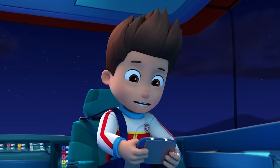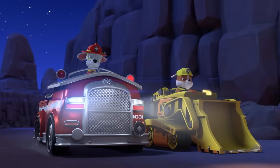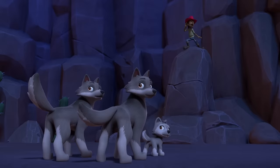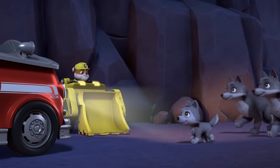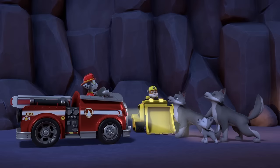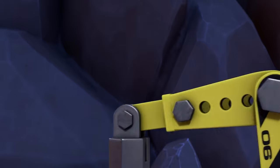Marshall, head southeast into the canyon. That's where Mr. Wingnut is, and the wolves. I'll tell them to go away like this. Oh, no. Sounds like another wolf. Great job, Marshall. I'll go rescue Mr. Wingnut.